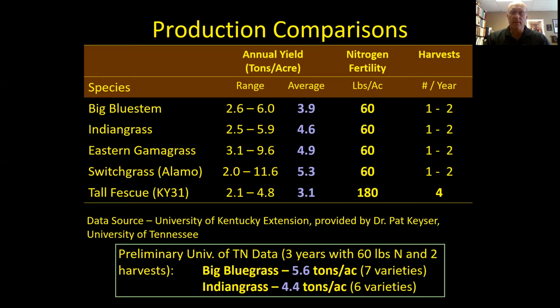This is a comparison from University of Kentucky and the University of Tennessee. At top, you can see the Kentucky data comparing it to tall fescue, making a little over 3 tons per acre on a replicated trial. By the way, it took them 180 pounds of nitrogen and 4 harvests to get that number.